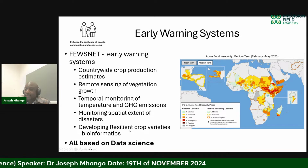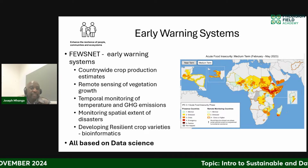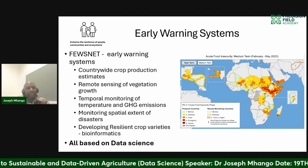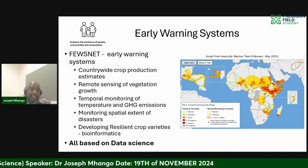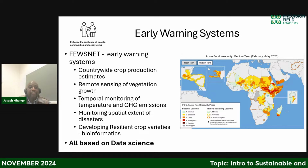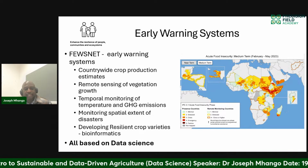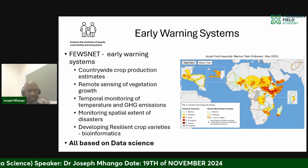Apart from geospatial data science, we also use data science to develop resilient crop varieties. Plant breeders, or anybody who is a plant breeder here, will know that conventional plant breeding involves a lot of trial and error. You make crosses between plants and you hope for the best. These days, we're able to sequence sometimes the entire genome of species. And once we have this big genome, we're able to actually target which genes are related to yield, for example, which genes are related to flower color, which genes are related to whatever it is that we want.